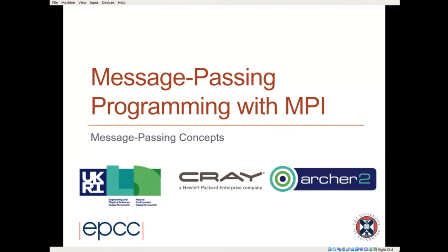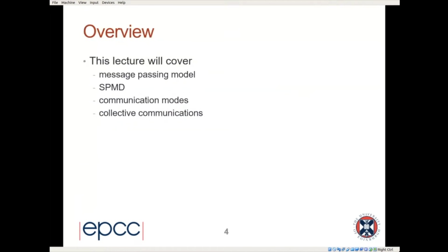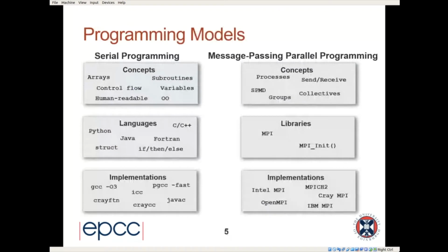I'll cover the message passing model. I'll cover SPMD, single program, multiple data. I'll talk a bit about communication modes and a bit about collective communications, all hopefully at a conceptual level.